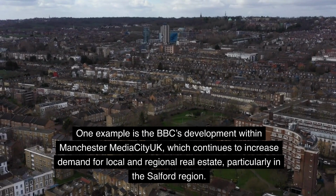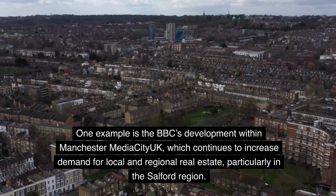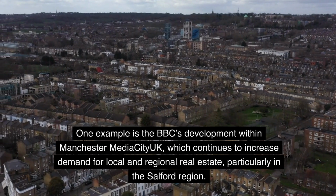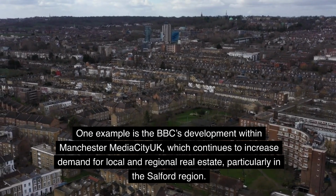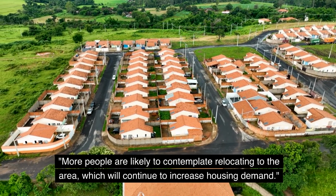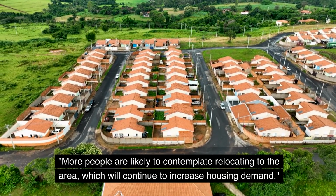One example is the BBC's development within Manchester City, UK, which continues to increase demand for local and regional real estate, particularly in the Salford region. More people are likely to contemplate relocating to the area, which will continue to increase housing demand.